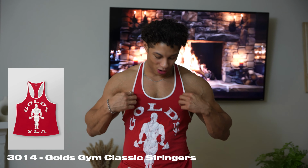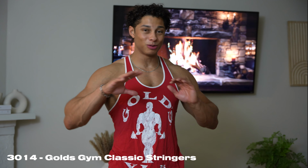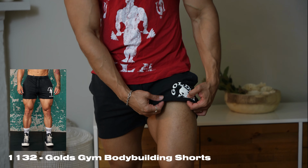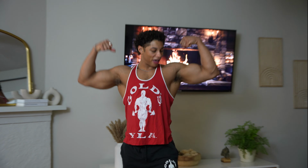Alright, so we're starting off strong with the GoldGym collab and the GoldGym Classic Stringer. So this looks a bit wrinkly because I have been wearing a lot of these clothes over the past 2 weeks. Some of this stuff has been washed and worn already. This is going to be a size large in the stringer. The shorts are actually a size extra large. I size up in these. Normally I go for size large in YoungLA bottoms. I love everything in this collection.